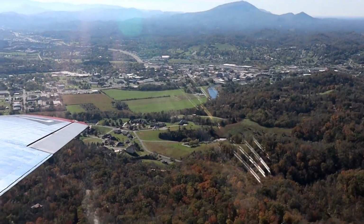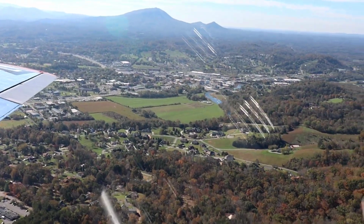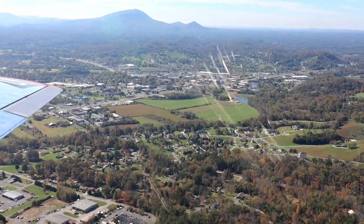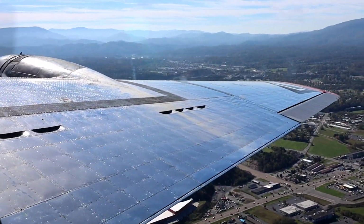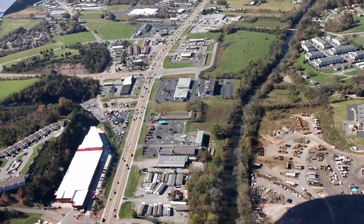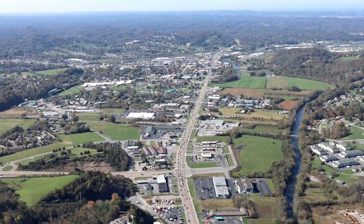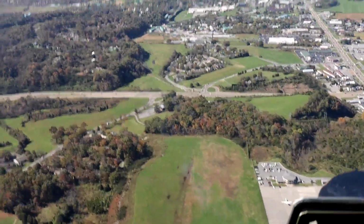In front of us is Bluff Mountain and Dolly Parton Parkway. There is Dolly Parton Parkway going into downtown Sevierville. And then down there is the airport. We'll be taxiing any minute. This was truly, truly awesome. Unreal. It's like a dream come true to be flying in this warm air.